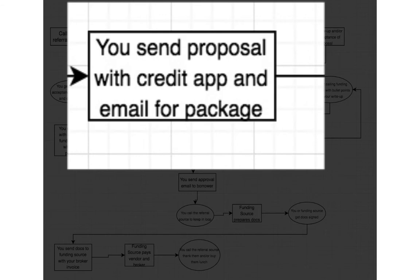When the deals get over $75,000, on that phone call, and in the email that you send to that borrower, you would also have to ask them for additional information. Typically, it's their last 3 years' tax returns or audited financials. You're going to need their tax returns and their credit application on that first email, and that's for deals, once again, that are over $75,000. Okay, so you send the proposal over to them, usually by email.